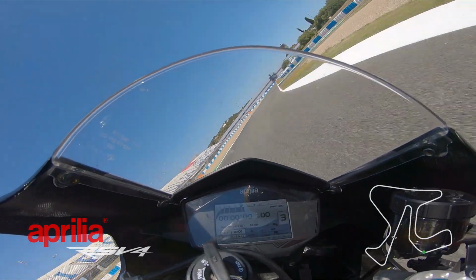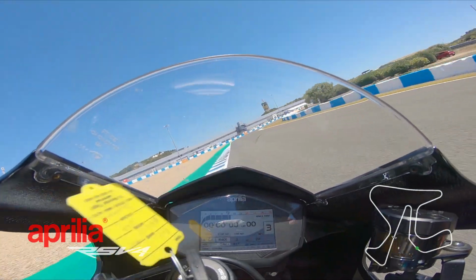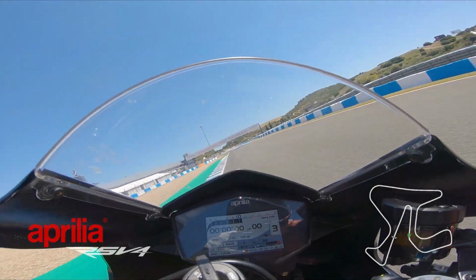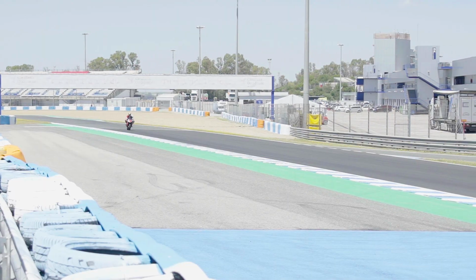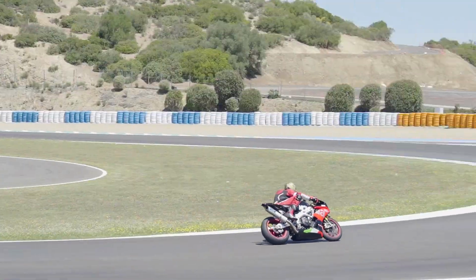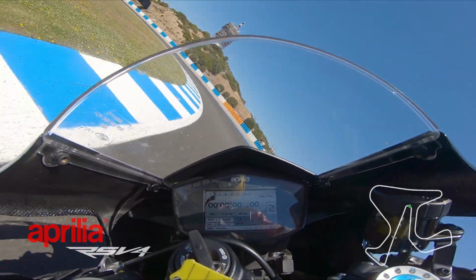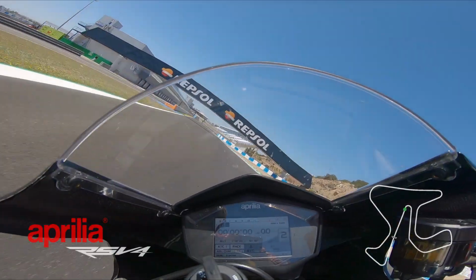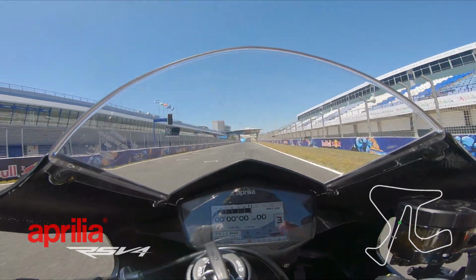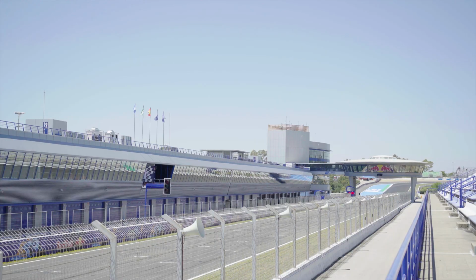Gas, gas, gas, hard. Ease off the gas, tip the bike in. Driving hard on the gas again. You see the border there? Second gear, brake, but don't tip the bike in too quick. Aim for a little bit wide and then tip it in full lean. That way you hit the apex right at the end there. Gives you a perfect exit for the straight. I love this circuit. That's a lap of Jerez.